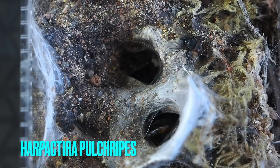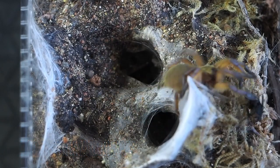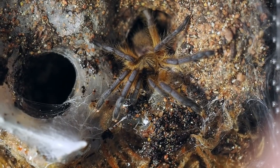And here we got quick tarantula feedings. I'm saying quick because they are pretty quick. This is Harpactira pulchripes. I have a couple of them. I have a sling and I have a, I wanna say subadult. We will see. This is its second feeding actually.